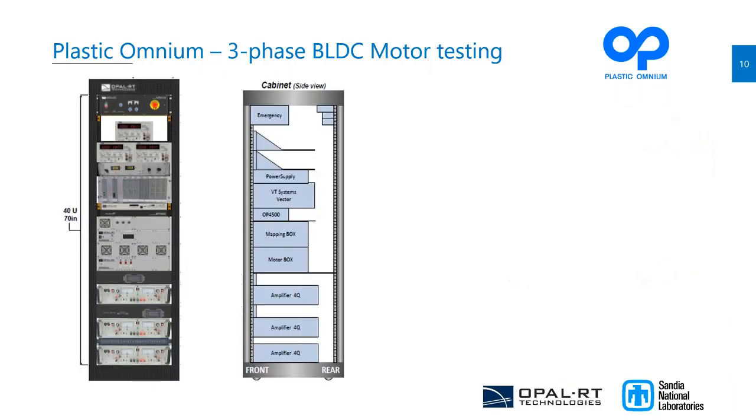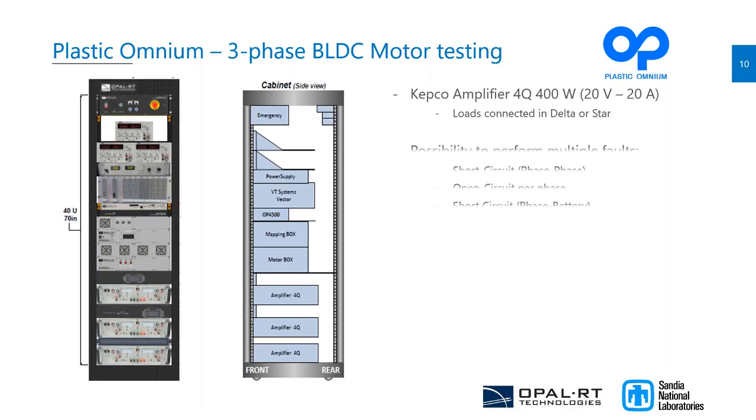An integrated rack has been delivered to Plastic Omnium. It is composed of three 4-quadrant TEPCO power amplifiers with a nominal power of 400 watts. The interest of having an amplifier nominal power 4 times higher than the motor nominal power is linked to fault case scenarios. Current peaks appear in the system during fault cases, so we need to design for a high power for the power amplifier. And there is a switch which allows connecting the load in delta or star based on the application.